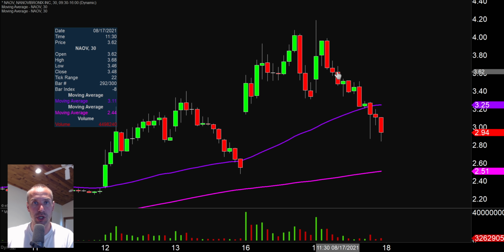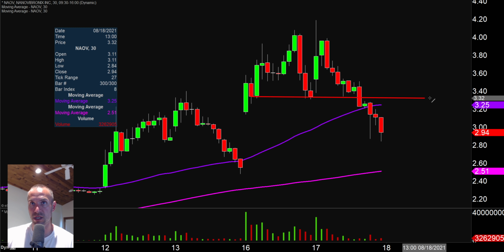So that's really the big question mark moving forward. Is history going to repeat itself? Is there going to be some sort of movement back to the upside? And if there is, that key level of resistance on any sort of attempted movement is going to be right there at 335.